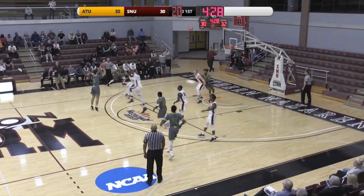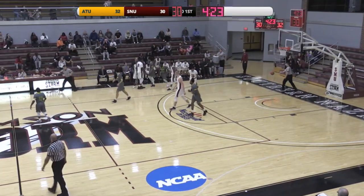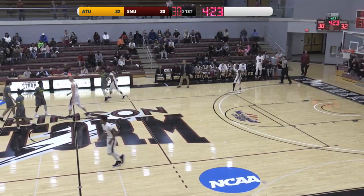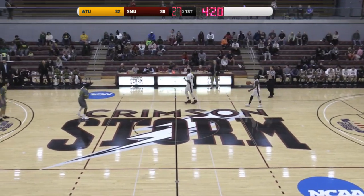Lee with Spate on his hip. Finds Klein for three, it's short. Lee or Glasper. A little bit of contact there with Spate, but it goes out off Glasper. And SNU has possession with 4 minutes and 20 seconds to go here in the first half.